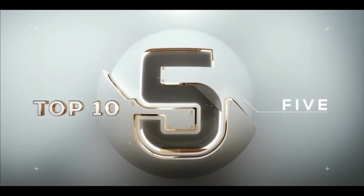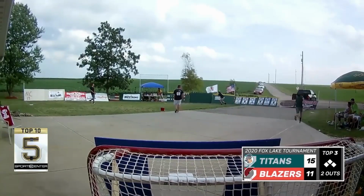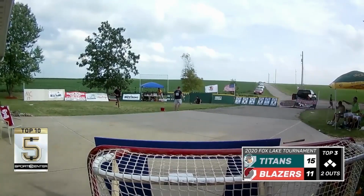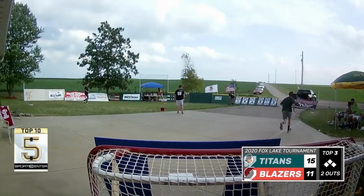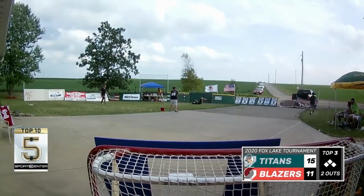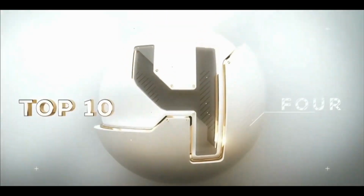Number 5, we keep it in the same pool. Ben James throws one in. Daniel Willie rolling off the wall. Caden Stork, diving throw for the out. What an effort there by Caden in the rocks to get the out. Ben James would walk it off in the bottom half of that one, but it wouldn't be enough for the Blazers to make the playoffs.